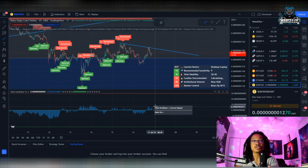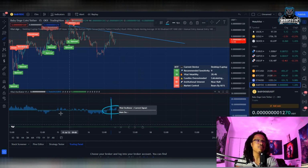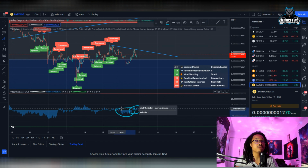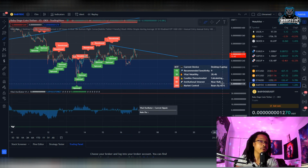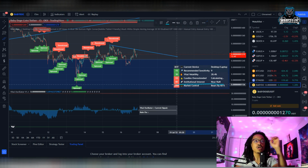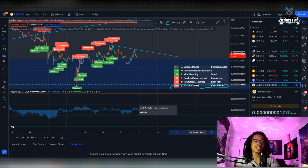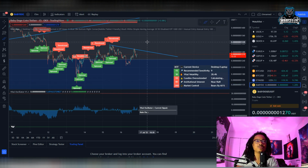Now you can see that we are having buying spiking inside of Baby Doge on the oscillator. You can see all the buying right there. We just came off of this selling area here, but now we're getting buying inside of Baby Doge. So that's definitely good. Now the 24-hour market control for Baby Doge is in control by the bears by 60%. So we are 60% bearish with Baby Doge. You want to remember that. I thought it said bullish for a second, but yeah, we are 60% bearish here.